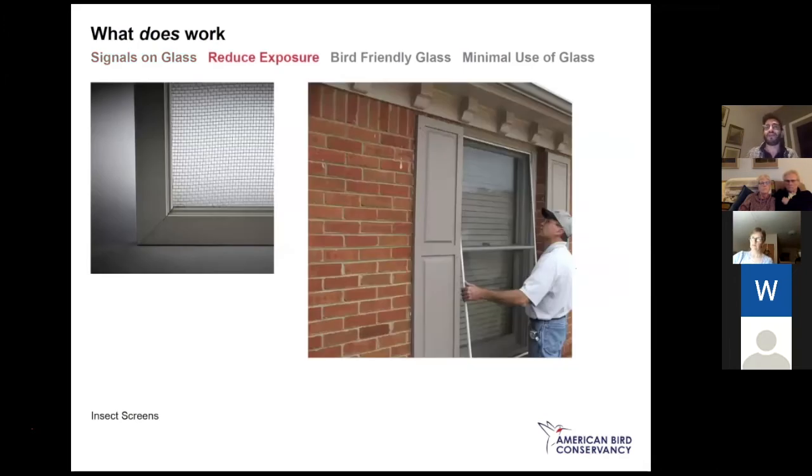And then another great thing to do, especially for homeowners, is to be sure that if you're getting new windows on your home and you know you're getting collisions, you spec a window that has the insect screen on the outside of the window, because that cuts down on the reflection, but also if a bird does still fly towards the window, it just bounces off the insect screen. And the image on the right shows these windows weren't being replaced, but there was an insect screen being installed.